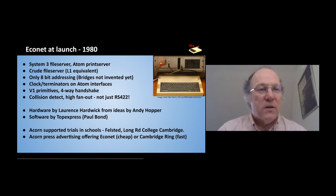The network at that stage had only 8-bit addressing, so the idea of bridges wasn't yet in the design. The clocks and terminators were on the Atom interface boards, which was a royal pain in the neck, we found, when we were moving them around our big network of cables, and it was always in the wrong place.